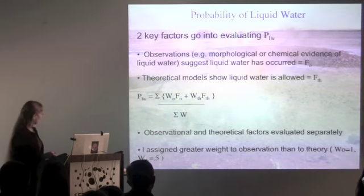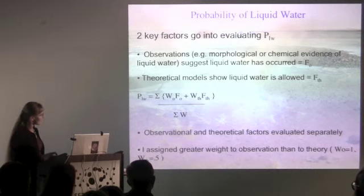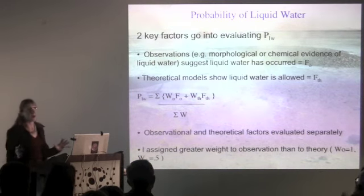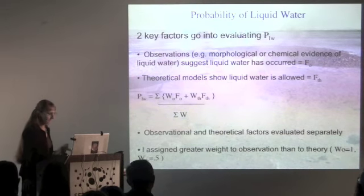This is one of the things about the way I did the weighting for these two factors. I assigned a greater weight to observations than theory, and that's just my bias. I'm not a theorist. A theorist would probably have done it the other way.